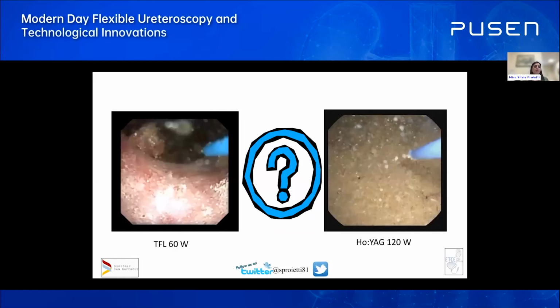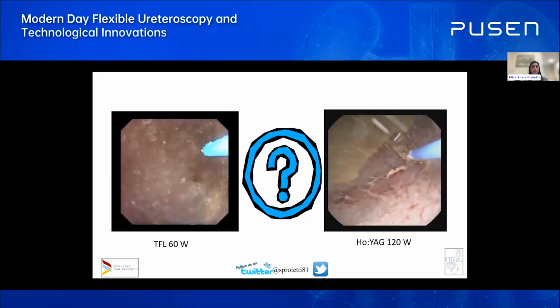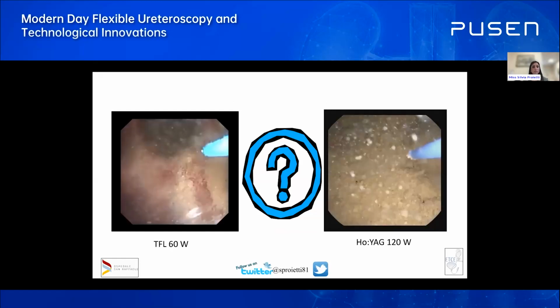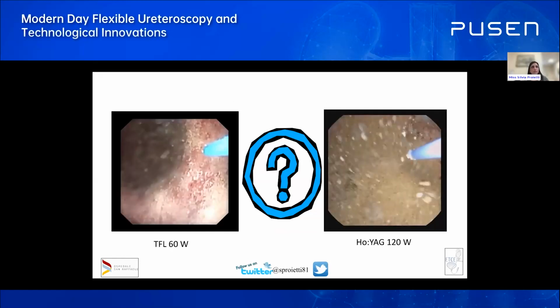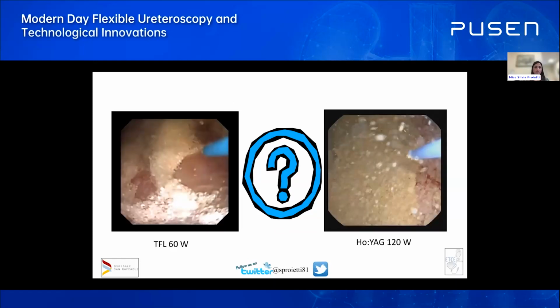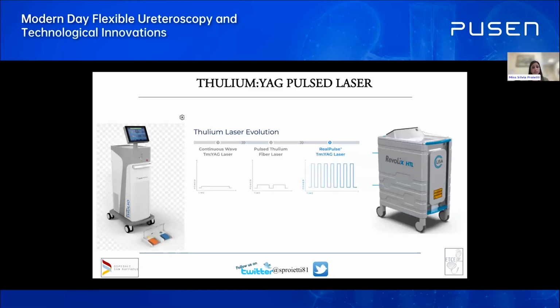We cannot say honestly that with the TFL and the Olmuyag laser we obtain different pulverization of the stone. Also with the Olmuyag laser, for sure you can have very good results. So both laser technologies are safe and highly effective, and surgeon preference is the best approach when selecting one or the other.